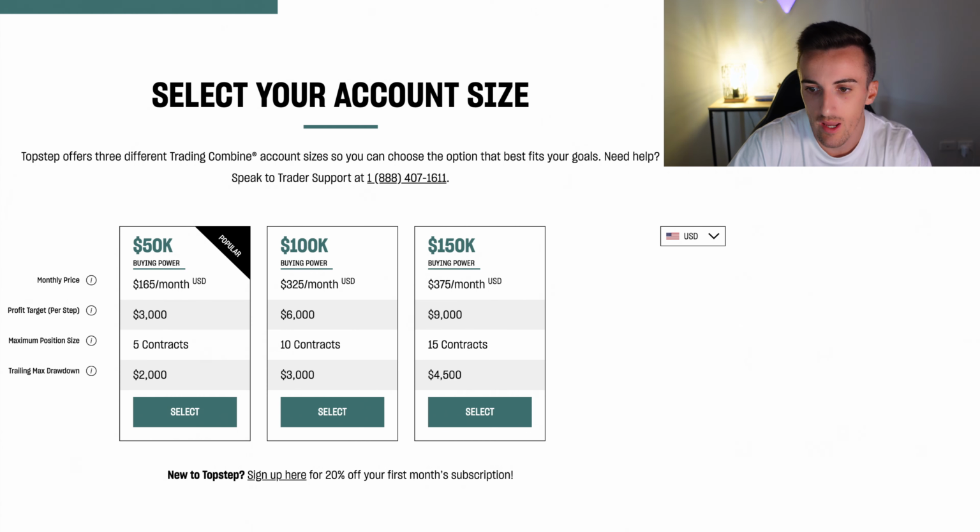You guys can see here, to do a 100K account, it's only $325 a month. If it takes you 2 months, that's $650, and then you get the refund for the previous month. Or if it only takes you 1 month, boom, amazing. That's all you have to pay. If it takes you 3 months, that's totally fine. In 3 months, you could be funded with a 100, 150K account. That's amazing. It's incredible. But the best thing is you don't have to pass it right now.